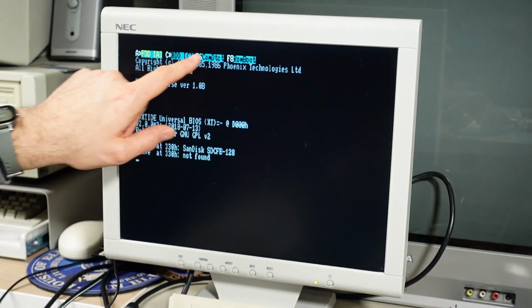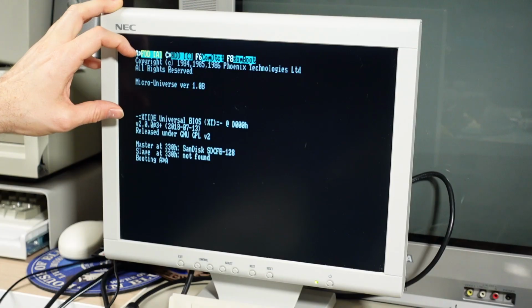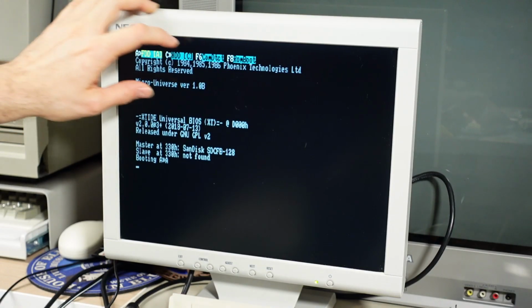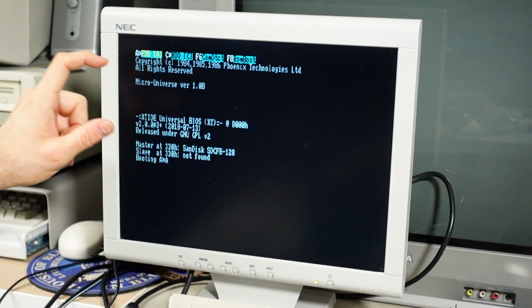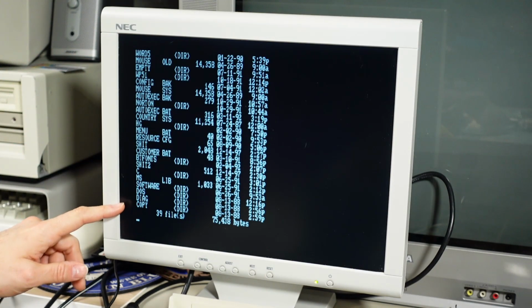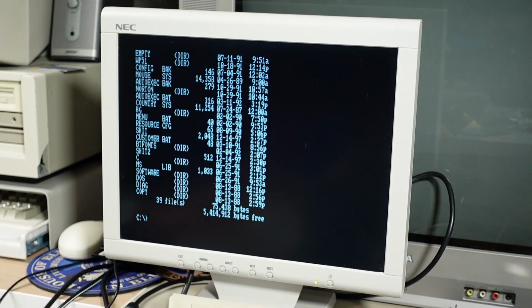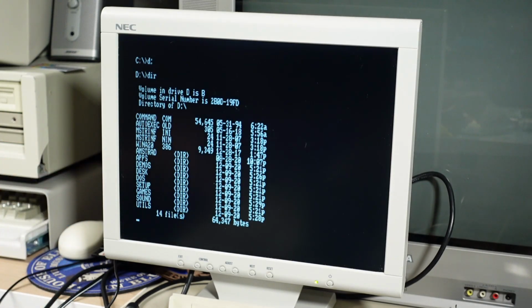I wish it had a boot menu, but this is the small ROM that fits in the 8K ROM on the XT-IDE, and it doesn't have a boot menu. The version that has it, the XT large, I think, has an option here for a boot menu. So this is the C drive that's on the hard card, and D should be the compact flash card, and it is.